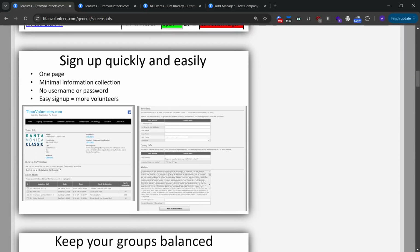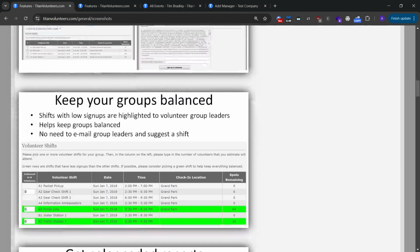The signups are quick and easy. We don't make the volunteers create an account. We don't have multiple page forms. We try to collect as little information as possible because we feel that volunteers are more likely to sign up if the sign up form is easy to use. So that's kind of the philosophy. One page, no login needs to be created. Just fill out the basic information, sign the waiver, click sign up, you get your confirmation email, bam, done.